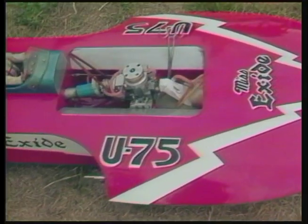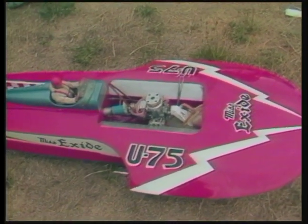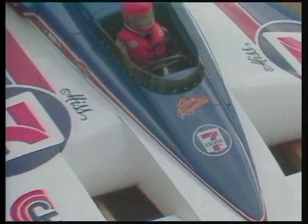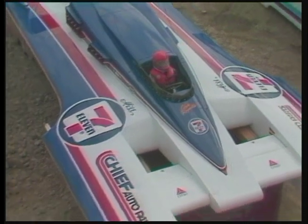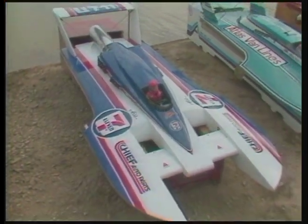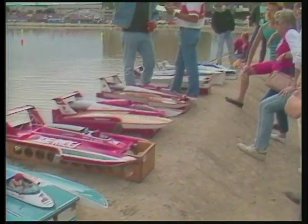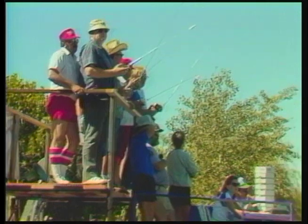The easiest and quickest way to enter the sport of scale hydros is to purchase a used boat. Surprisingly, many boats come up for sale because many modelers enjoy building new boats every few years, and they sell their old hydros. Prices can range from under $200 for a hull with no engine or radio to over $1,000 for a completely ready-to-race model.